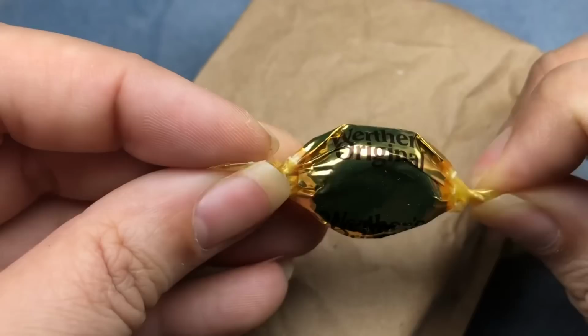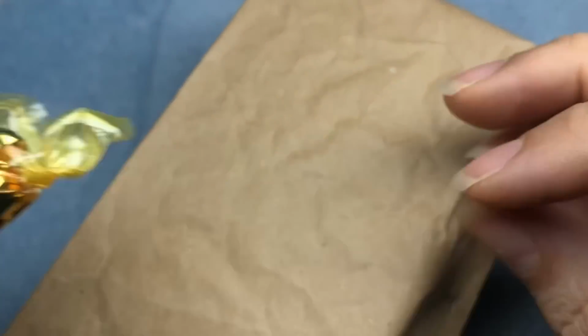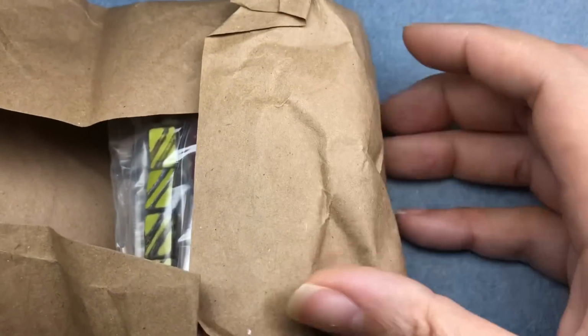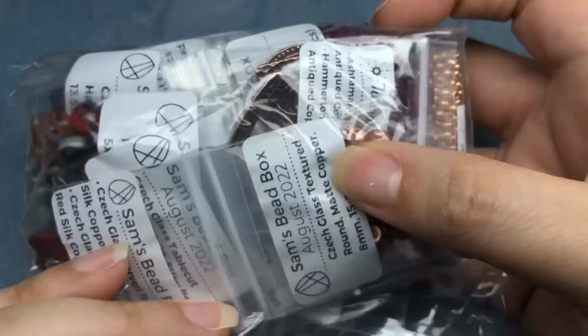He put these in this month, Werther's. I love them so much. And I feel like probably because my grandpa used to give them to us when we were kids. All right, look at that yumminess.